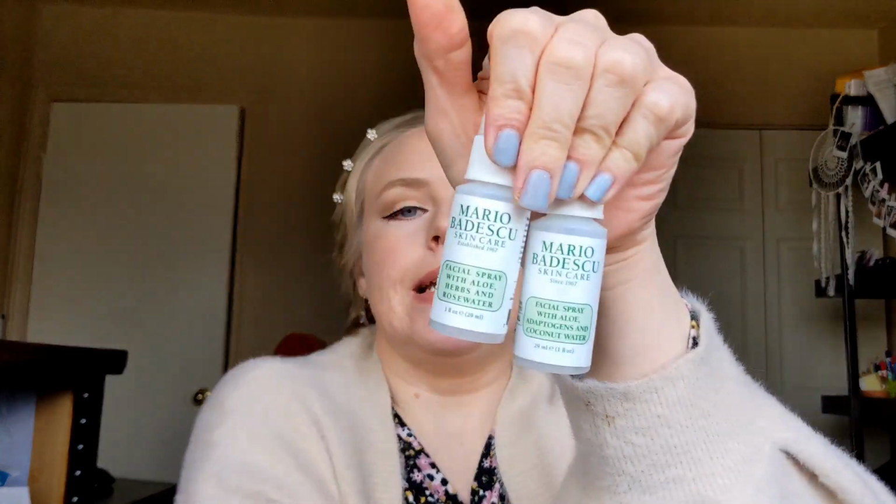Here I have Paula's Choice, the 2% BHA exfoliant. I've run out of this. I have a teeny tiny one that I'm working on. I stopped using this after I ran out of it just because it felt like things weren't necessarily improving, but I'm open to getting another one again just so I have it on hand for when I want to use it.